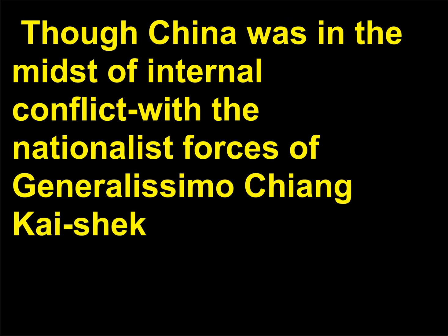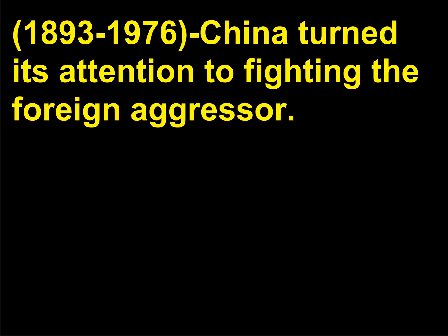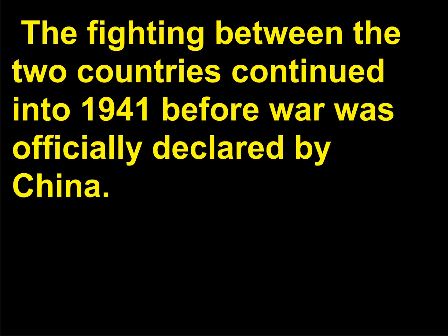Though China was in the midst of internal conflict with the nationalist forces of Generalissimo Chiang Kai-shek, 1887–1975, fighting the Communists under Mao Zedong, 1893–1976, China turned its attention to fighting the foreign aggressor. The fighting between the two countries continued into 1941 before war was officially declared by China.